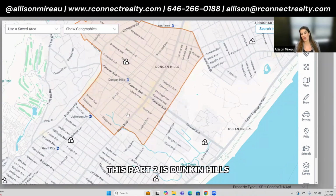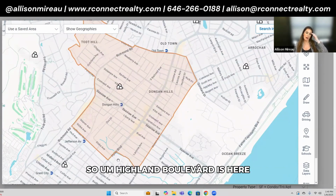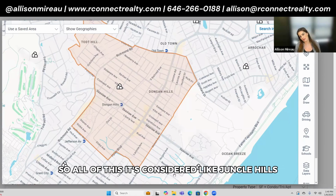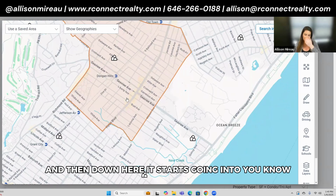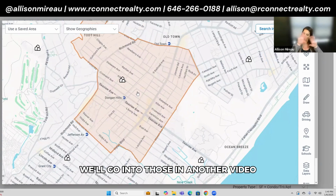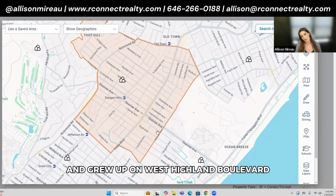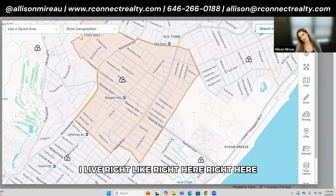This part too is Dongan Hills. So Dongan Hills basically goes from Stowe Avenue to Old Town Road. Highland Boulevard is here, and I lived on Liberty Avenue right about here. So all of this is considered Dongan Hills. Then you have Midland over here and then South Beach on the other side. We'll get into those in another video, but for the purpose of this video, this is Dongan Hills too, because I lived right here and grew up on Highland Boulevard.